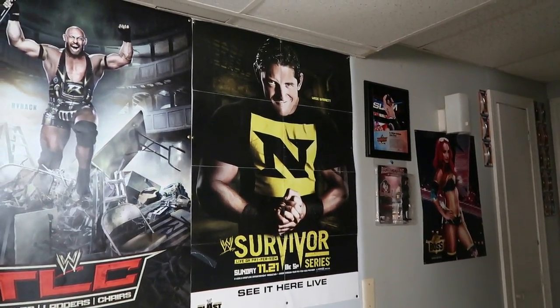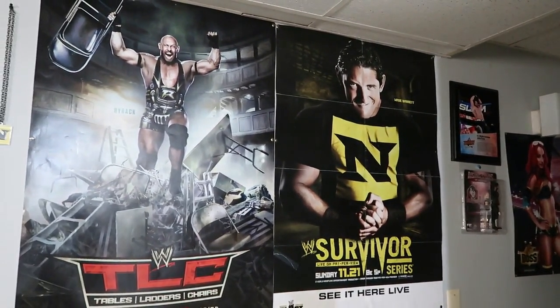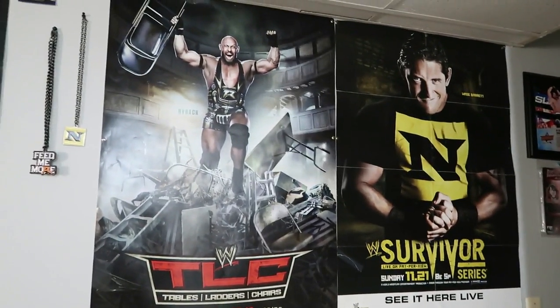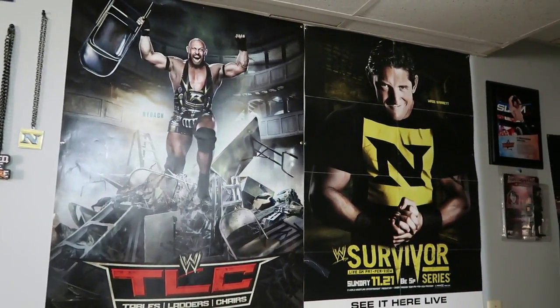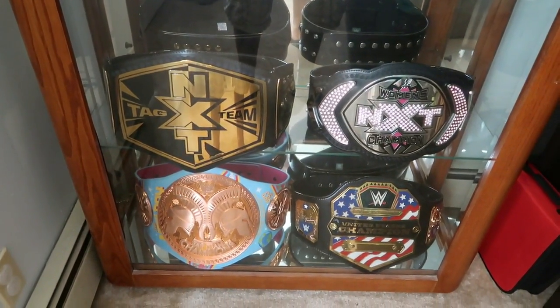Now, if you guys have watched my videos in the past, this is where all my belts used to be. I had one here, here, here, here, here, like all the way to the end right here. But I just put these posters to cover up all the holes that I made in the wall. And now I have them all in this display case.